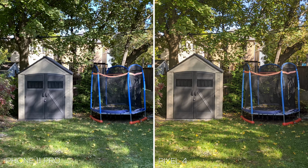Pixel 4: contrasty, more yellows, more vibrant, looks better straight out of the camera. iPhone 11 Pro: a lot more natural. So this is very subjective, but there is definitely more dynamic range with the Pixel 4. Look beside the shed, it's not crushing the shadows as much. You can actually see the leaves beside the shed, compared to the iPhone where it's just too dark to make out those details.